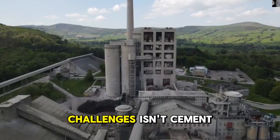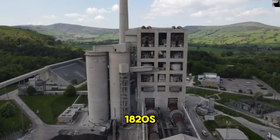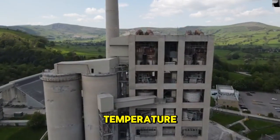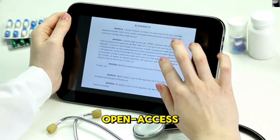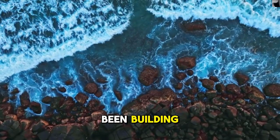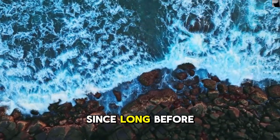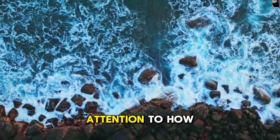What this research really challenges isn't cement as a material. It's an assumption we've carried since the 1820s, that solid ground and durable structure require burning something at extreme temperature. That assumption just quietly stopped being true, sitting in an open access paper that any curious person can read for themselves. The ocean has been building stone from nothing but dissolved minerals and a trickle of energy since long before anyone poured the first bag of Portland cement. And it turns out we only needed to pay attention to how it does it.